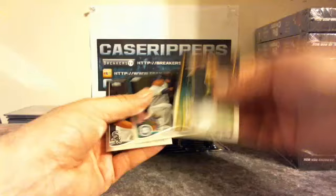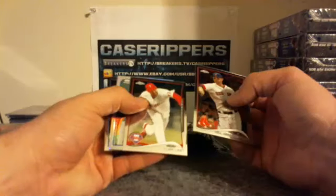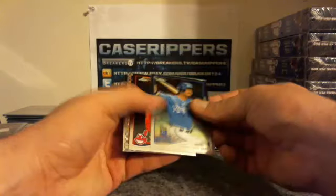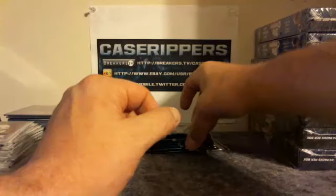Jay Bruce refractor. Jose Abreu. That's just English version. I already pulled a couple more, but if I find one when I'm sorting, I will definitely put it in a sleeve and top loader. Pedroia 89. Yeah, I don't do that. Sleeves and top loaders for me. Jofer X-Fractor for the Marlins. Whenever I see people ask for those, I'm like, no, don't do that. Julio Teheran refractor. Ramirez rookie in there.